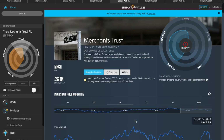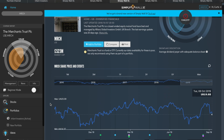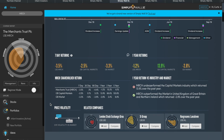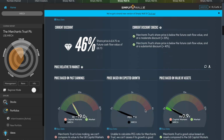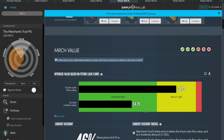The next one is Merchants Trust. Now, Simply Wall Street is not great for ETFs, investment trusts, or any types of funds. It doesn't really have that much information. It just has some of the basic information, but that's pretty much it. Looks a bit undervalued. Again, it's not really clear how much you can kind of take that.